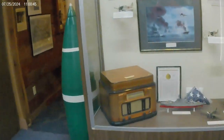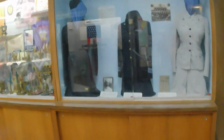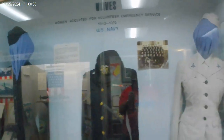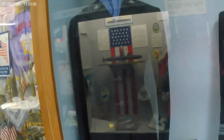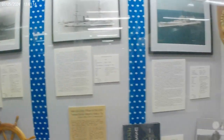I've got an old radio sitting over here. We got quite the variety just in the gift shop area to look at. These are the WAVES. Women Accepted for Voluntary Emergency Service is what that means. And there's their uniforms right here. I know, kind of got a glare a little bit. But yeah, a lot of information.